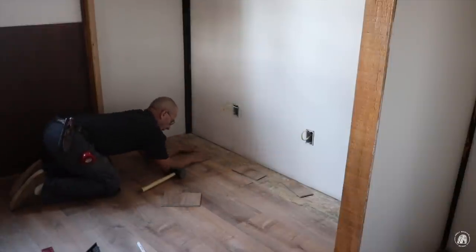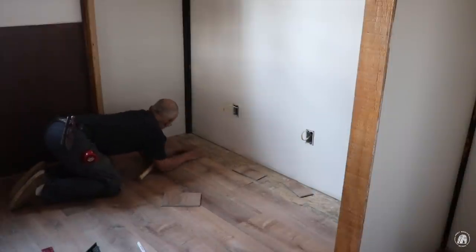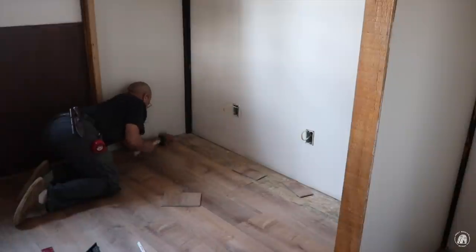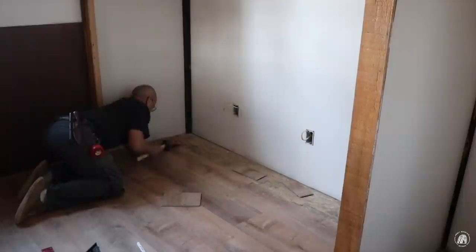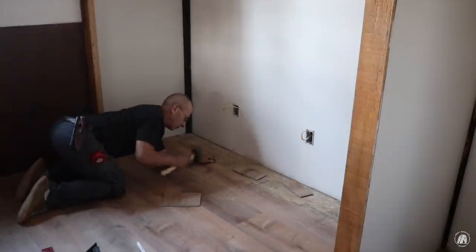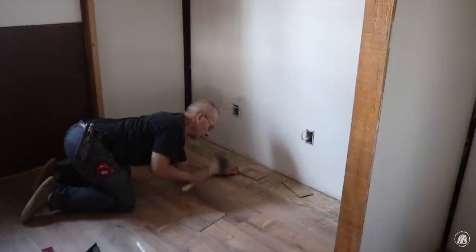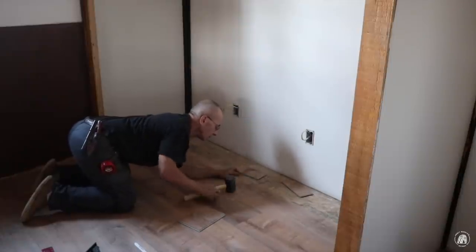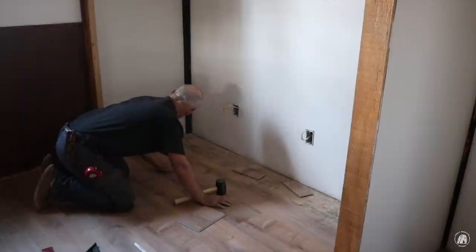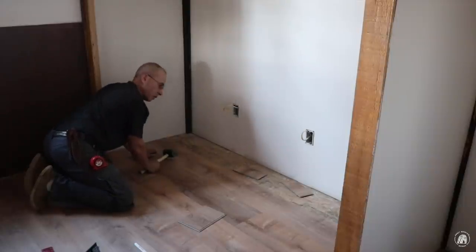So if there's a gap, you just pick up on it a little bit and pound right in the joint. And you can actually start lowering it down. That locks it. Sometimes this one will pop back out, but just raise it up a little. Now this joint is locked in there. This one pretty much looks like it's locked. It's getting darker. It's locked into there.